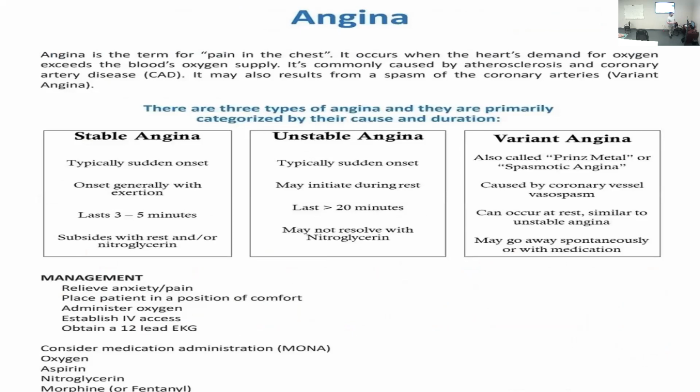Angina. So it's a term for meaning pain in the chest. It's a fancy way of saying chest pain. So basically, demand and supply have got a problem here. The demand for oxygen and blood flow to the heart is exceeding the supply, so the chest will hurt. You dig? So we have stable, unstable, and variant angina.